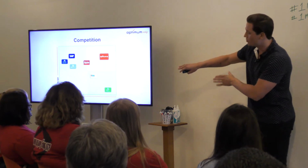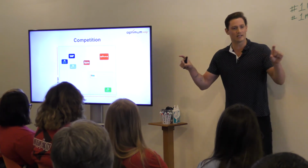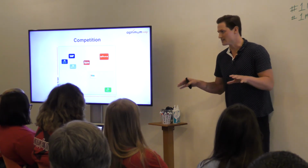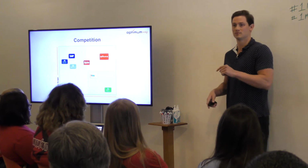Now, the no-code, low-code space, KissFlow, you can kind of pick and choose what you want and attach it together. It's a lot easier to configure. It's drag and drop, but they aren't nearly as customizable. So if you want as baseline as it gets, they are good to go.